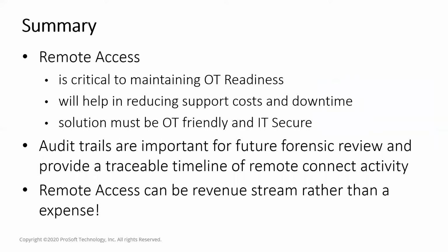So remote access is critical to maintaining OT readiness, which is basically uptime. It will help in reducing your support costs and downtime. And like I said in the previous slide, the solution must be OT friendly and IT secure. The Audit Trail is an important part for future forensic review, and it provides a very good traceable timeline of the remote connect activity, whether it is filtering for who connected and for how long, or what changes they made to the device or security changes. It provides a very traceable timeline. And I hope I've shown that remote access can be a revenue stream rather than just an expense.